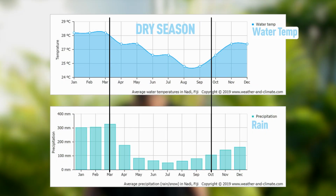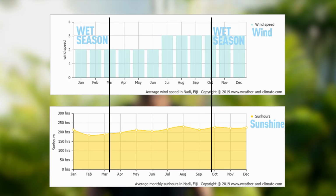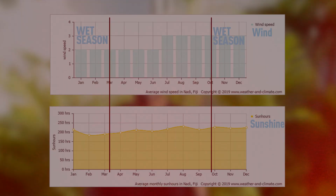First of all, you can surf in Fiji all year round, although the dry season is from March till October, and this is also the season when the swell is the biggest. The wet season is from November till March, which is more hot and humid and also produces smaller waves.